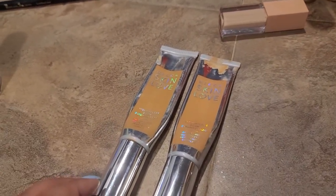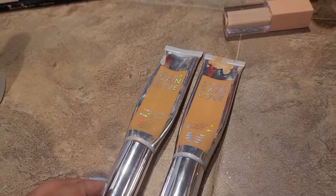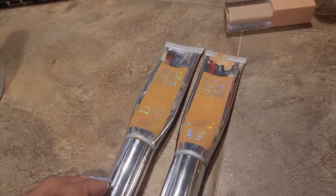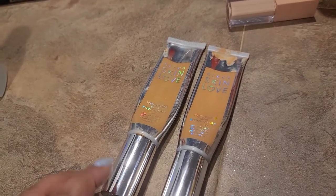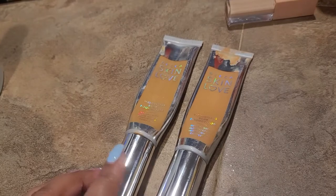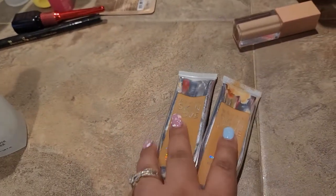Also, it minimized the pores or the acne scars or anything like that. Or, you know, like the bumps on your face. It makes it look like you have nothing on your face. And it's so beautiful. And I really like this one. And I finished two of them. Two of them, I know, it's crazy.